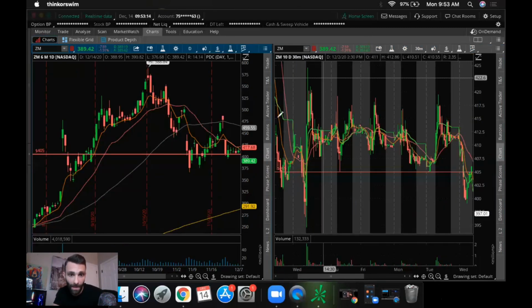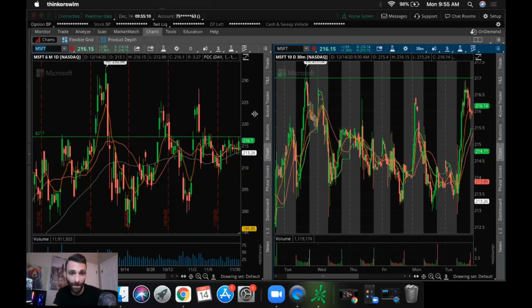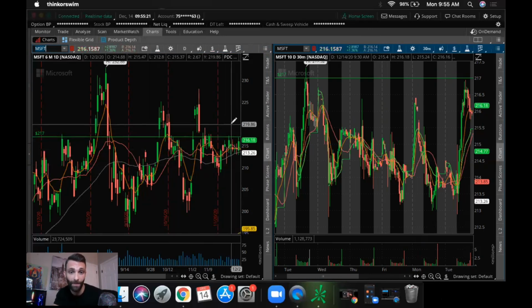Zoom consolidating on the daily, below the 9 EMA, below the 20 SMA, 4 days of consolidation, and it gapped below that. So 405 was that technical level. And when it was trading below it, I thought that there was possible room to the downside. Microsoft, nice consolidation on the daily. Price action's getting real tight, right around a lot of the moving averages. 217, I thought if it got above it, maybe it has room to like 219, 220. So that was the level I was looking at.